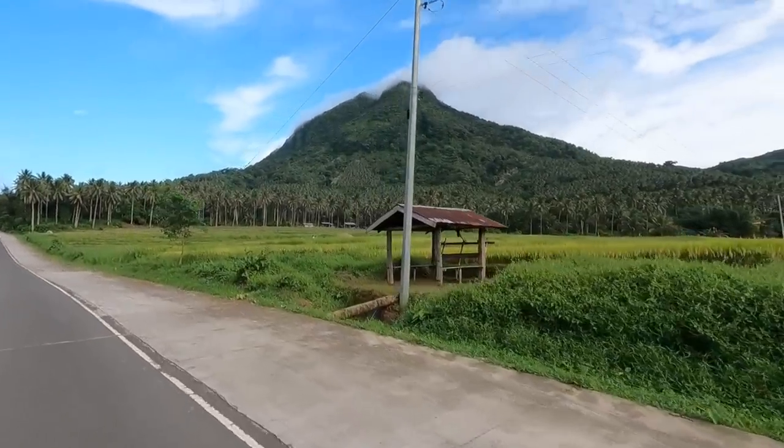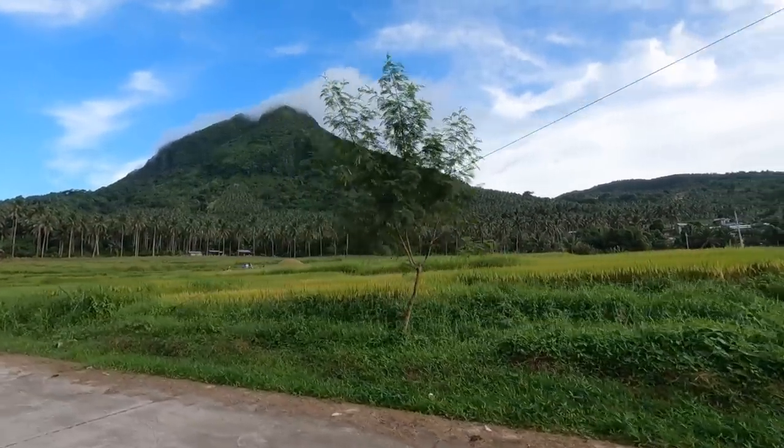Now we are simply amazed by how beautiful the drive is. Everywhere is just surreal. Yeah, easily one of the nicest places we've ever been on a scooter. I mean, look at that over there. Like a volcano or something. Wow.